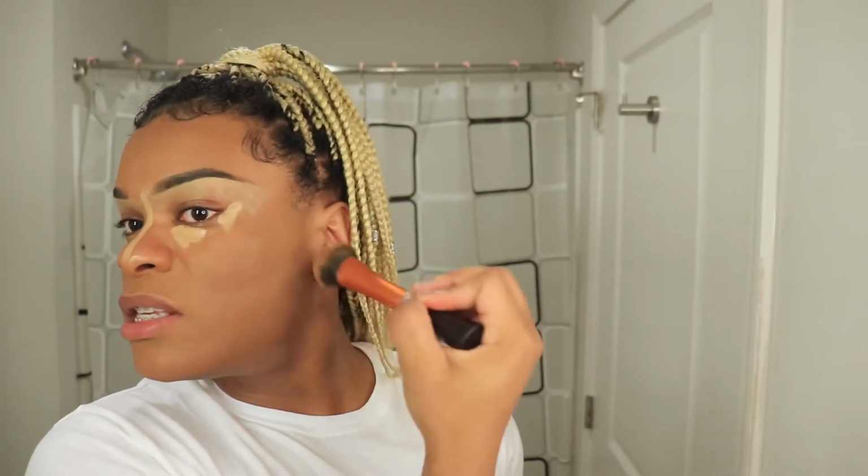So the face is blended, covered. We're gonna go in with my Real Techniques. This is drugstore, Real Techniques Beauty Blender, or whatever you wanna call it. And we're gonna blend out our concealer. And like I said, the key is to blend. Blend for your life. And make sure you get all up in the under eye.